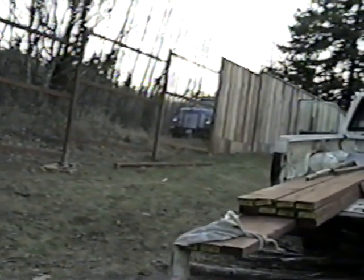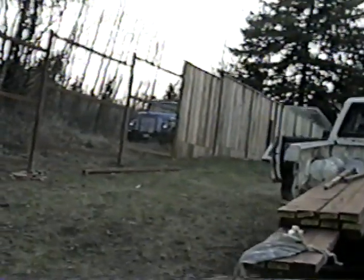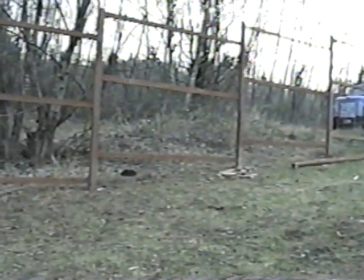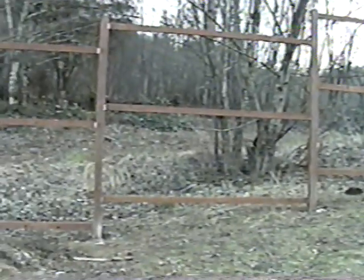Everything ready now. There's that truck, remember? Hiding behind the fence. Some boards. Working away every day. A little bit at a time. In the wet, freezing cold, wind, doesn't matter. I'm like the mailman. Nothing stops me from my appointed rounds of the posts. And the thing I've become is a good fence maker.